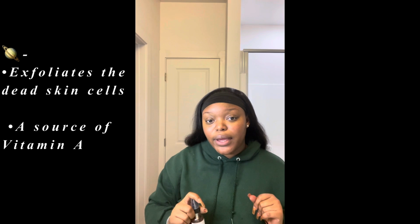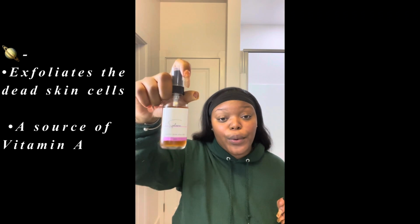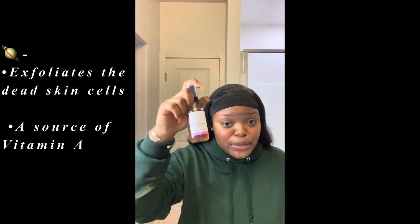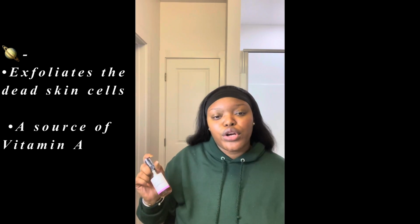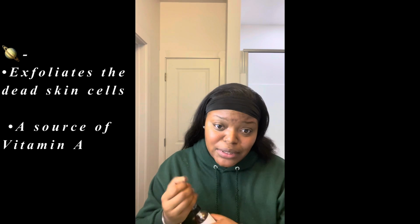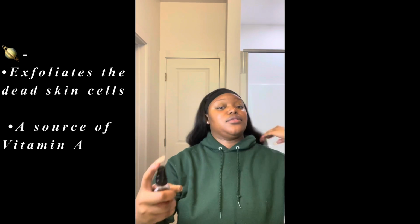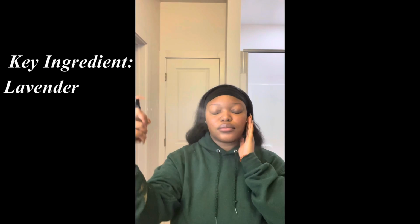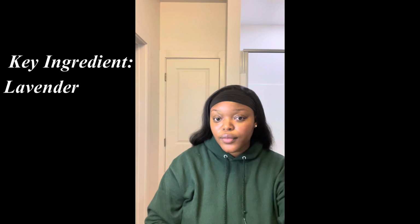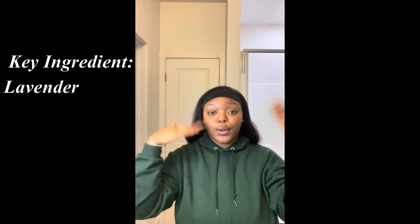Alrighty, so now that we went ahead and applied the oil to our face, I'm gonna go ahead and go in with our Saturn facial toner. Now, if you want to, you can spray this directly onto your face, or you can use a cotton round and apply it directly as well. So there's many options to this. So I'm gonna go ahead and spray it on my face. And just fan that out. And as you see already, that glow, honey, glow.